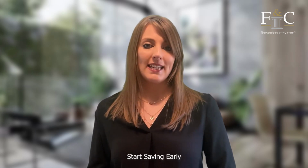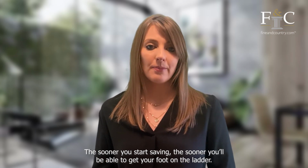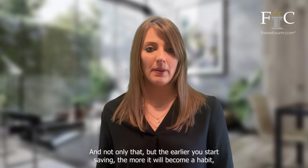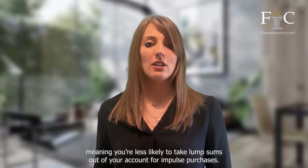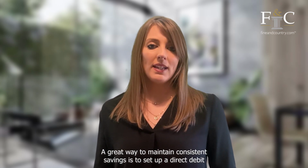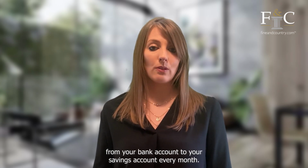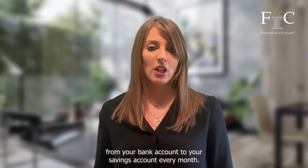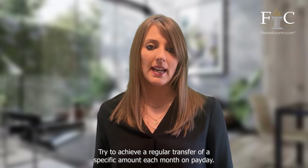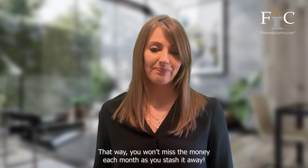Start saving early. The sooner you start saving, the sooner you'll be able to get your foot on the ladder. And not only that, but the earlier you start saving, the more it will become a habit, meaning you're less likely to take lump sums out of your account for impulse purchases. A great way to maintain consistent savings is to set up a direct debit from your bank account to your savings account every month. Try to achieve a regular transfer of a specific amount each month on payday. That way, you won't miss the money each month as you stash it away.